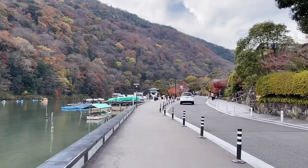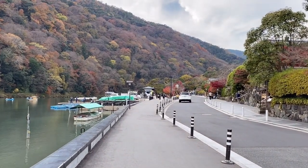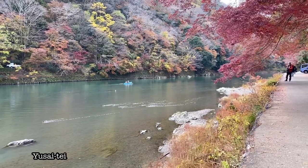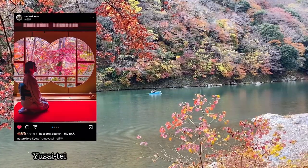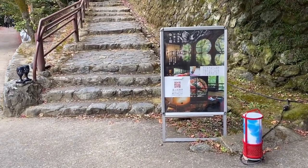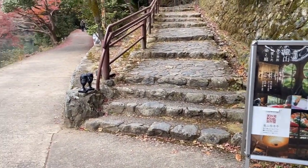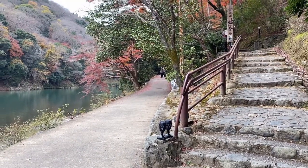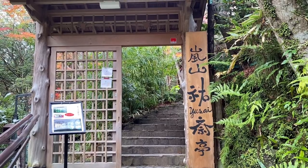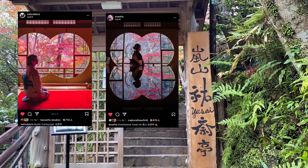Initially, I had planned to arrive in Arashiyama around 8 a.m. and go to a temple at 8:30. I did reserve a spot at a place called Yusaite because they've got one of the most beautiful windows, and it's really popular in autumn, for obvious reasons. I ended up canceling my reservation before this day though because I just wasn't feeling confident about getting a good photo there. I had this moment of panic thinking I didn't schedule a kimono rental so I wouldn't be able to get great pictures like these.